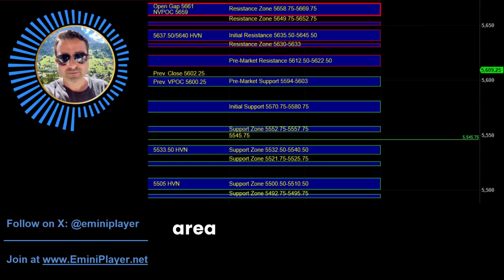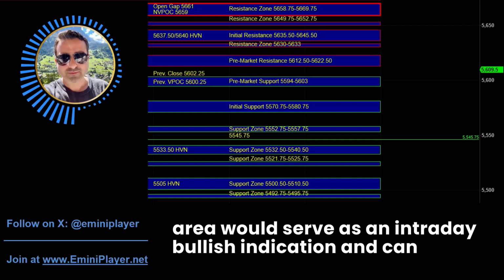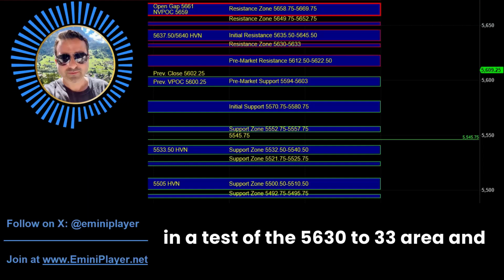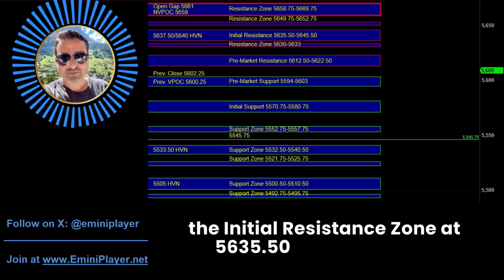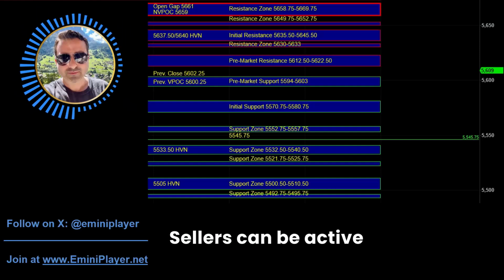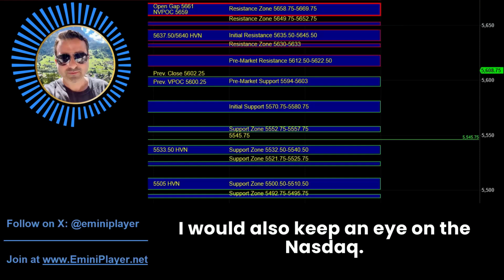and a break and hold above that area would serve as an intraday bullish indication and can result in a test of the 56.30 to 33 area and the initial resistance zone at 56.35.5 to 45.5, where sellers can be active on first test. I would also keep an eye on the Nasdaq.